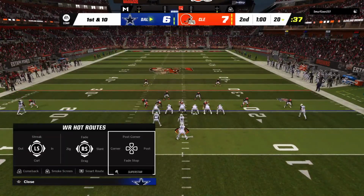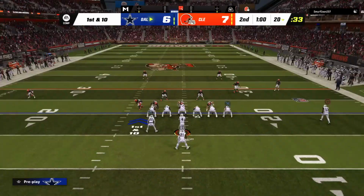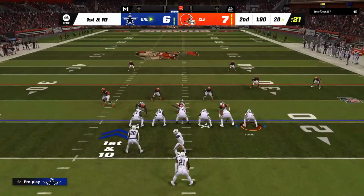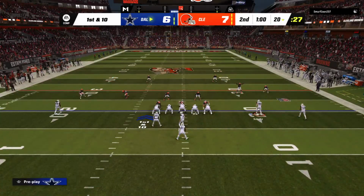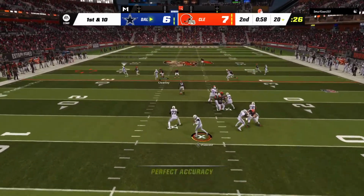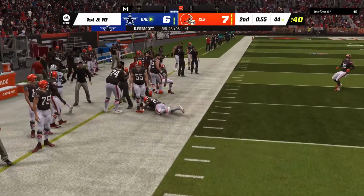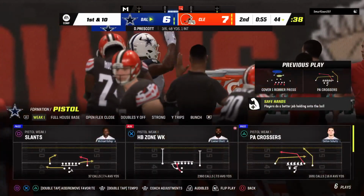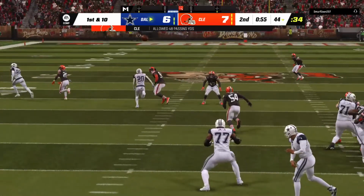About set for this next drive by the Cowboys offense, as they take over with exactly 1 minute to go here before intermission. And they'll send the tight end in motion here. They go back to the air here after the INT on the last drive. That is caught by Lamb. And he goes out of bounds just shy of the 45. 23 yards, the final tally.